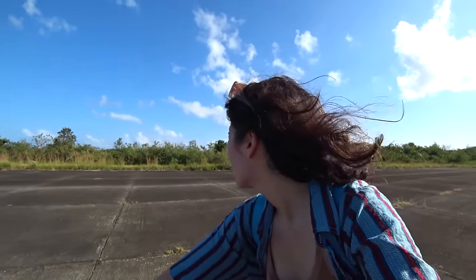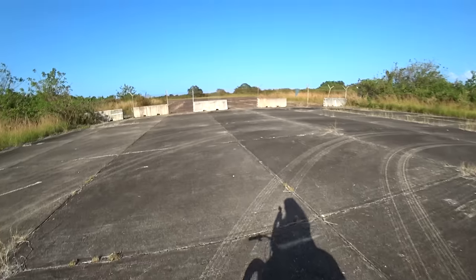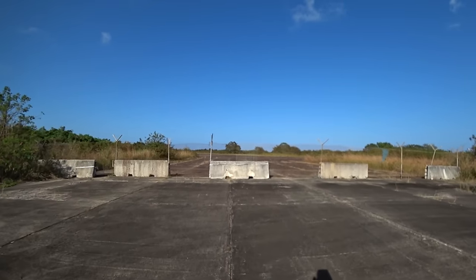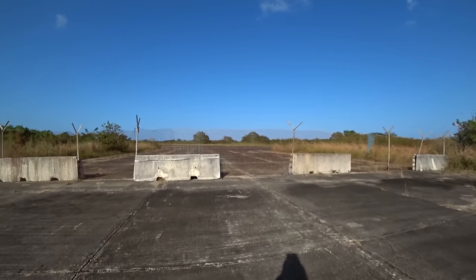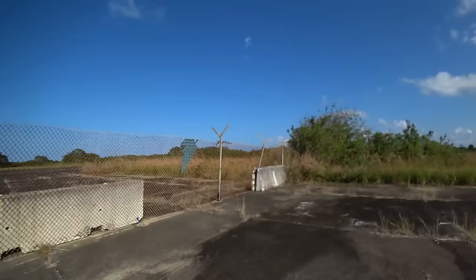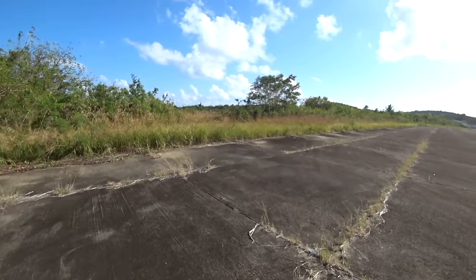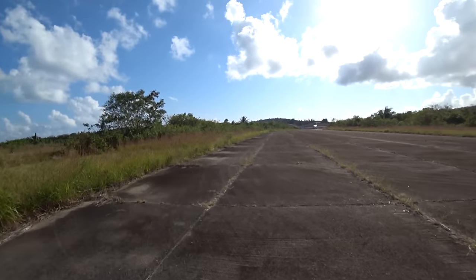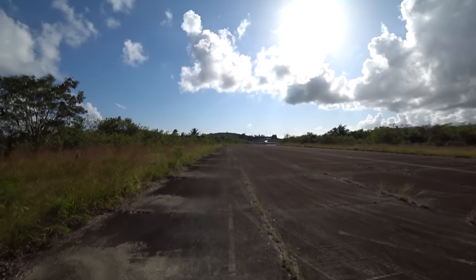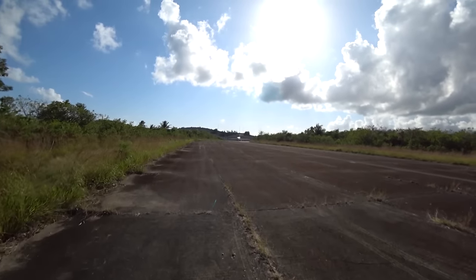government owned properties. So yeah, I'm pretty sure this goes directly to the actual airport, but I guess we're in the unofficial airport or the abandoned section. I'm not sure why, because those hangars are in pretty good condition. They could definitely use them.